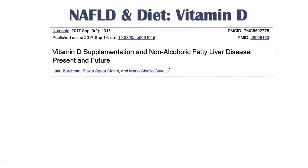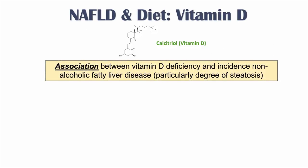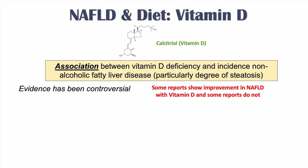So the information presented here is from the paper entitled Vitamin D Supplementation and Non-Alcoholic Fatty Liver Disease, Present and Future. So this is vitamin D calcitriol. Now there has been an association between vitamin D deficiency and higher incidence of non-alcoholic fatty liver disease. So as vitamin D levels go down, the incidence of non-alcoholic fatty liver disease goes up, and particularly the degree of steatosis, or the degree of fatty infiltration of the liver. However, evidence has been controversial. Some findings don't support this and some do.